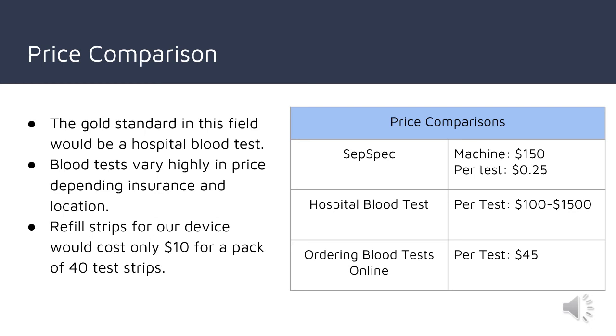And so this is especially better than online blood tests, which are definitely cheaper at $45 per test. However, with the delay in response for these, you need to send in your sample and then wait weeks to get it sent back. And so this is clearly not as good as our device.